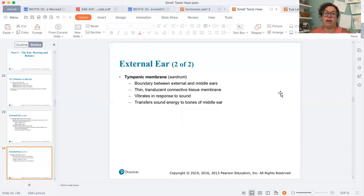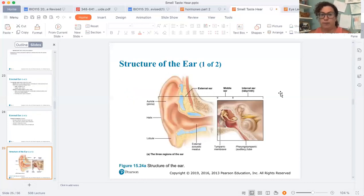The eardrum, which separates the middle ear from the external ear, is the tympanic membrane. It's what we see. It's what we hear about things, literally. It is a thin translucent membrane, and it responds by vibrating to sound. Its job is like a drum, literally like a drum. It feels the beats and transfers that sound energy to the bones of the middle ear, which will oscillate or move to send information to our brain based on how those bones are vibrating.